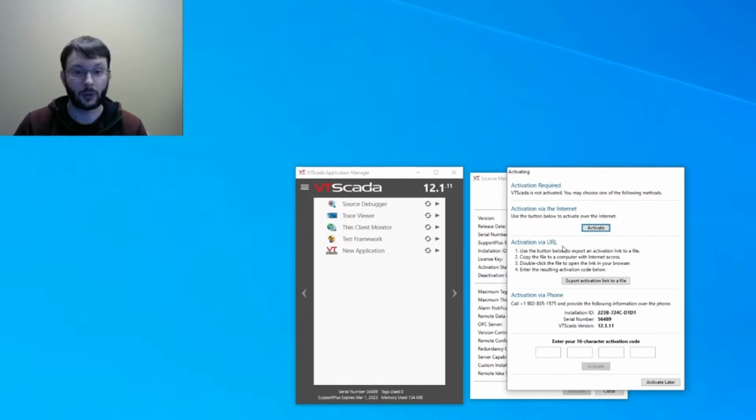If you don't have an internet connection or you're on an isolated network, you'll see this for both activation and deactivation. And the idea is it provides you the three different approaches that we offer. So we have the internet connected activation, which is the same idea as the deactivation, and this happens automatically the first time you install VTScada.